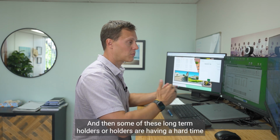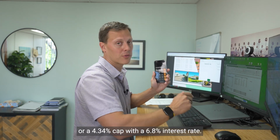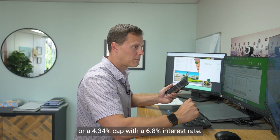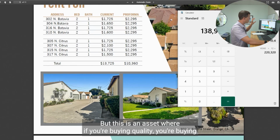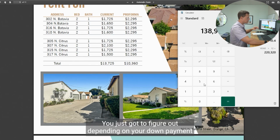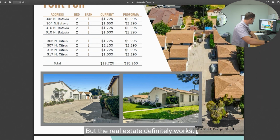We've seen syndicators actually active in this market doing that, which is interesting. And some of these long-term holders are having a hard time figuring out how to make these deals work, which is why you can't buy at a 4.75 cap or a 4.34 cap with a 6.8% interest rate and model that out for 5 years. It's not going to look too good. But if you're buying quality, good real estate, you're going to be safe here. You just have to figure out, depending on your down payment and your lending relationships, if you can make that work. But the real estate definitely works.